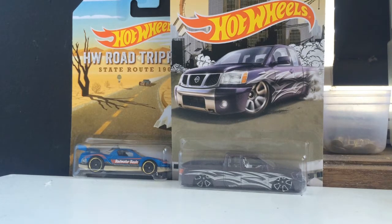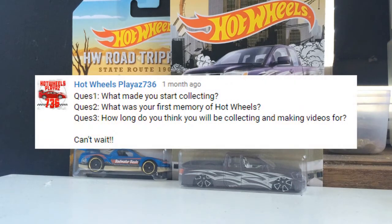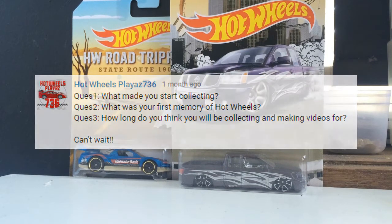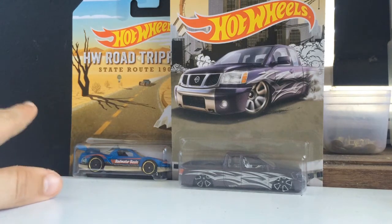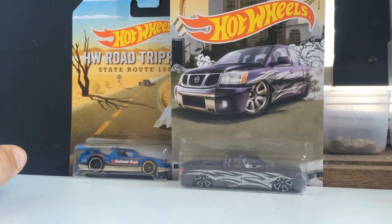Okay. Question 2 from Hot Wheels Players: what was your first memory of Hot Wheels? There are quite a few, but to pinpoint which one is the earliest is really tricky for me. I remember when I was 4, I think, playing on the PlayStation, playing Hot Wheels World Race with my grandma, because when she used to babysit, I would just nag her to play Hot Wheels and Sonic the Hedgehog with me all the time.